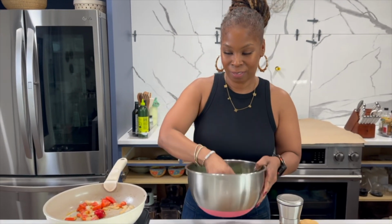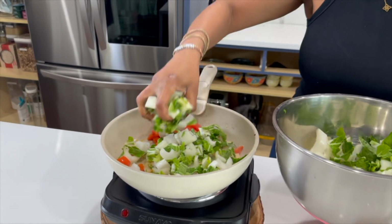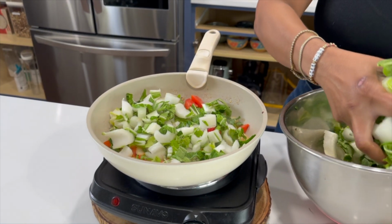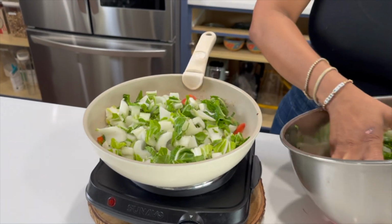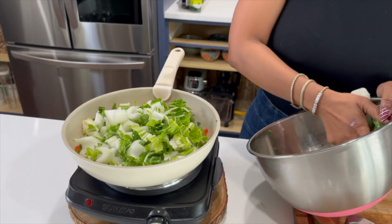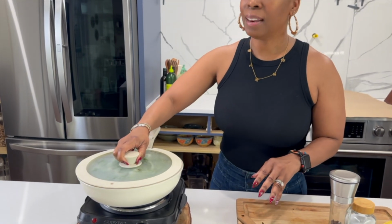Now I'm gonna add in my bok choy. Now bok choy is kind of like spinach. It cooks down to almost half of what it is. So put enough in there so you can have a lot. Then we're gonna cover the pot and let it steam.